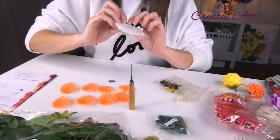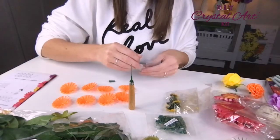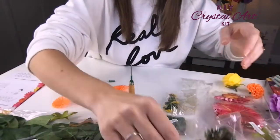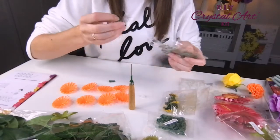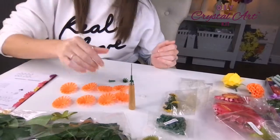So the smallest of the caps, we've got 50 of them in here, item 11, like I showed you earlier as well. And then the smallest little base caps, of which you've got 50, and that's going to hold all of our flower together. We don't even need any glue for them.